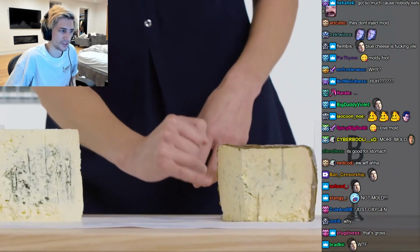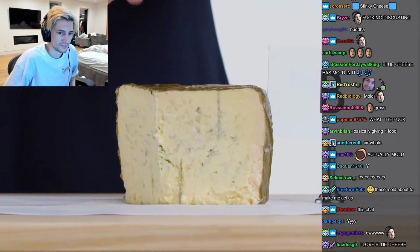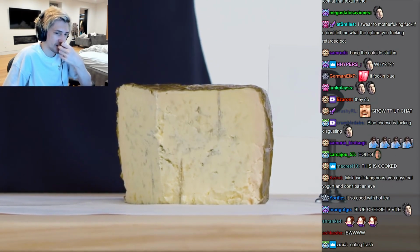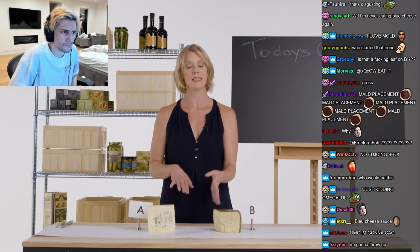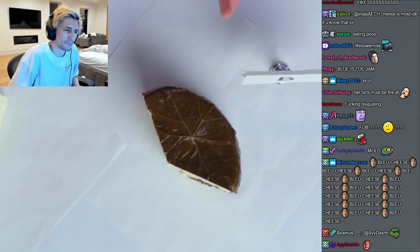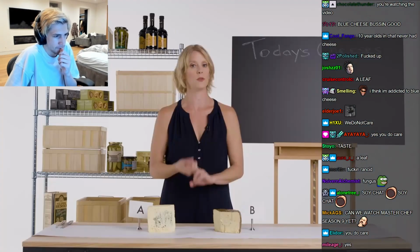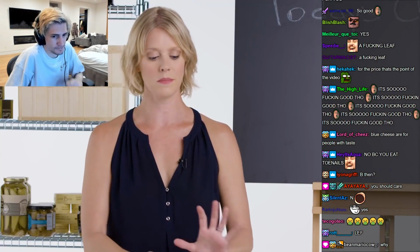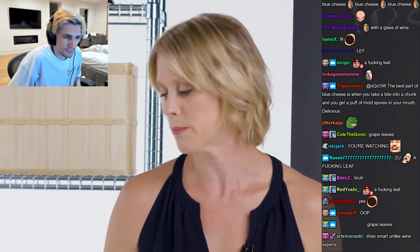This one is sort of smoother and denser. I'm thinking this one has been aged longer. It's sort of had time to meld together a little bit more. It's sort of more marbled and less concentrated. So I'm thinking this one might have been pierced by hand, this one pierced by machine. That's going to make a big difference. And then of course, this one is obviously wrapped in some kind of leaf. And I know of two blue cheeses in the world that are wrapped in leaves. I'm thinking there's something special going on with this cheese. I'm going to taste them and find out.